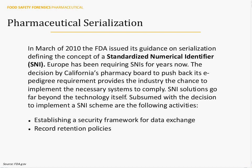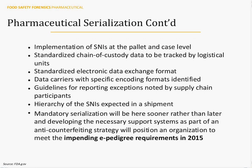Subsumed with the decision to implement an SNI scheme are the following activities. One, to establish the security framework for data exchange. Two, to record the retention policies. Three, to implement SNIs at the pallet and case level. The next is to standardize the chain of custody data to be tracked by logistical units, followed by the standardization of electronic data exchange format for data carriers with specific encoded formats identified, or guidelines for reporting exceptions noted by supply chain participants. The hierarchy of SNIs expected in a shipment.